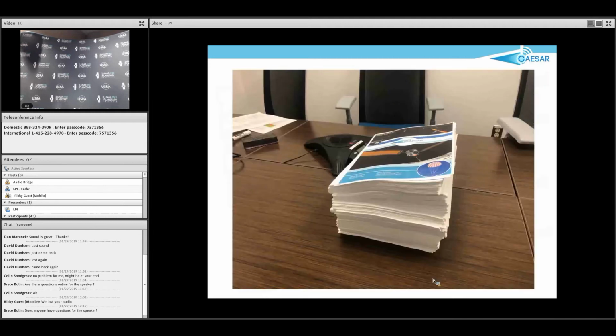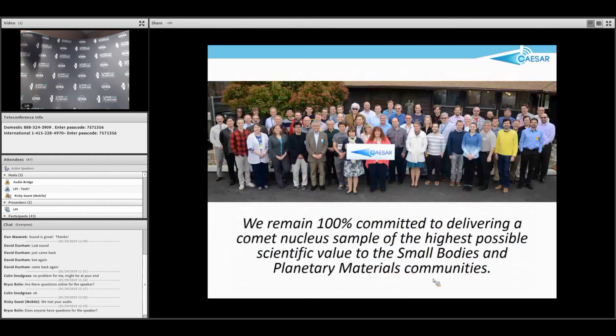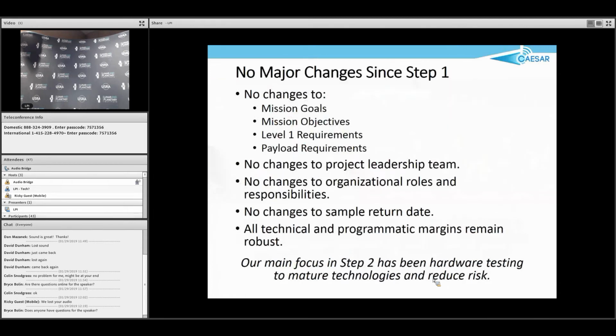In case you're wondering what one of these documents looks like, here it is, 1,600 pages, that's 8 kilograms of paper. Fortunately, we only had to print out two of them. If you take away one message from our presentation today, it's this one: we remain completely committed to delivering a common nucleus sample of the highest possible scientific value to the small bodies and planetary materials communities. That's what CSER is all about. It's all about the sample.